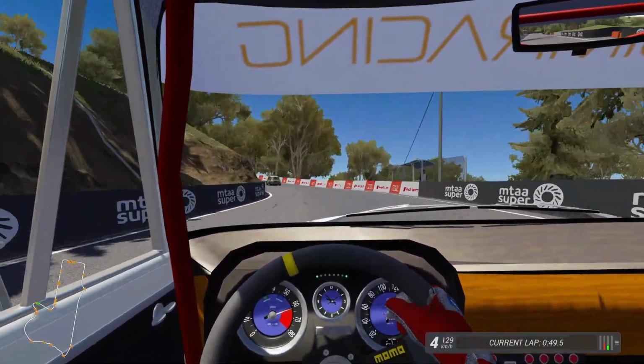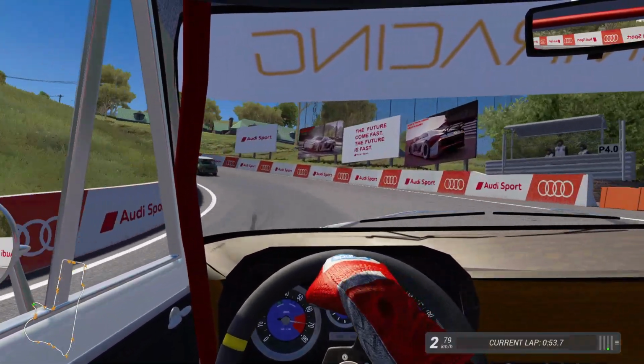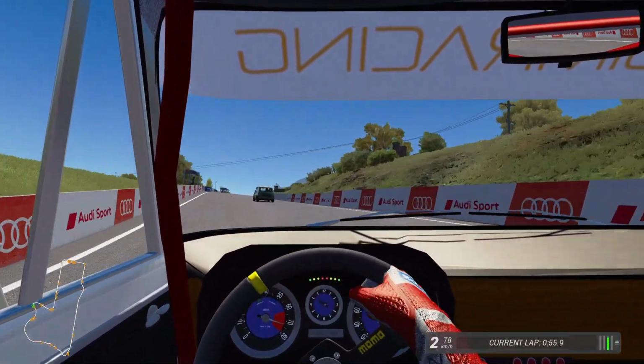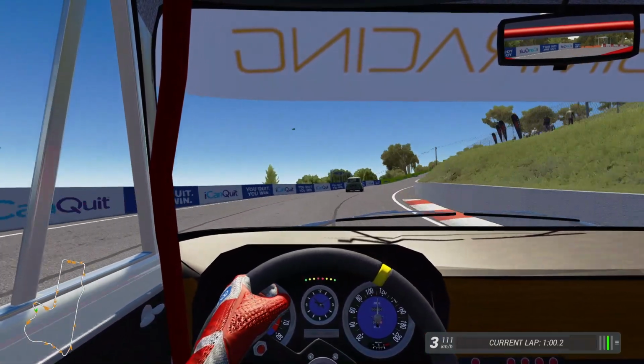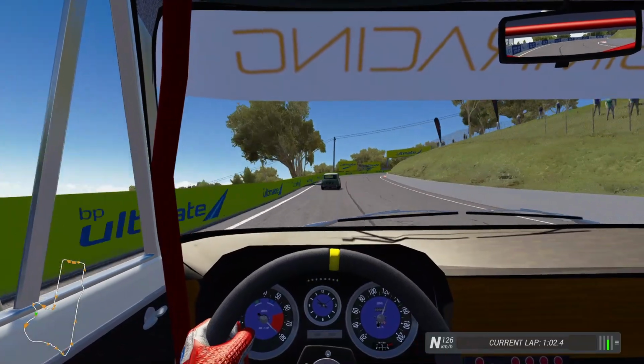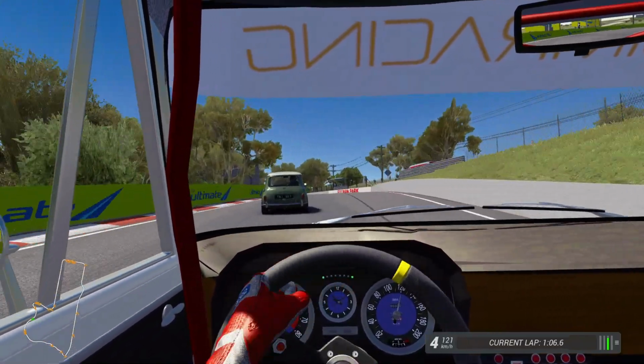And now it gets very narrow. We are approaching the cutting, another crucial corner. I find the entry is okay, but the exit, to get that one without wheel spin and without drifting into the wall, it's not easy.